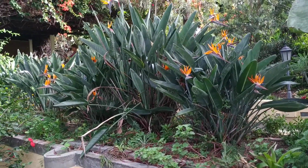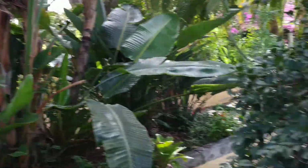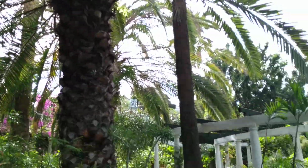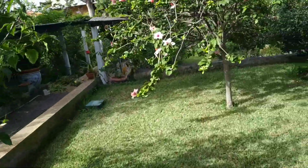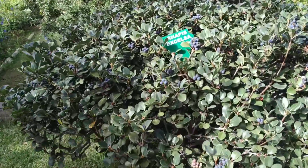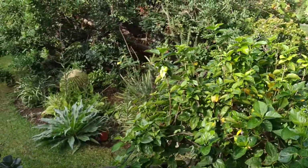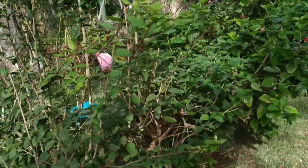Strelitzia reginae, one of the popular souvenirs of the Canary Islands, and here some Strelitzia alba or nicolai. Another iconic plant of the Canary Islands, the Canary date palm, Phoenix canariensis, with edible fruit. Here Rhapis excelsa. As far as I know, this is the Japanese hawthorn used as a famine food. Here we have a couple other edible things, but let's go down on the next terrace.